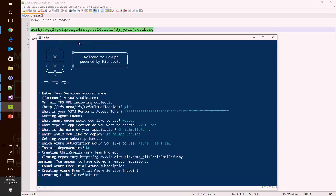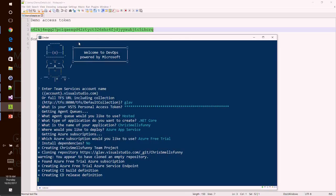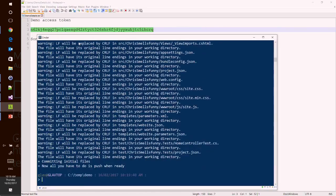And so that's going to spin around for a bit. It's creating a CI build definition now. And the important thing to remember here, though, is that once we get to the end of this, it becomes remarkably easy to build out the CI and CD pipeline. And it's something that you can start up, tear down, much like the immutable infrastructure concept.